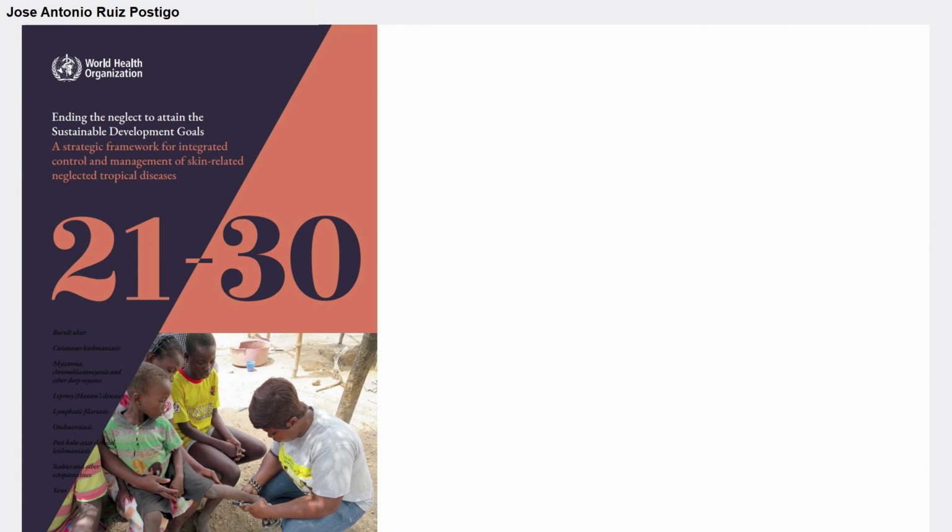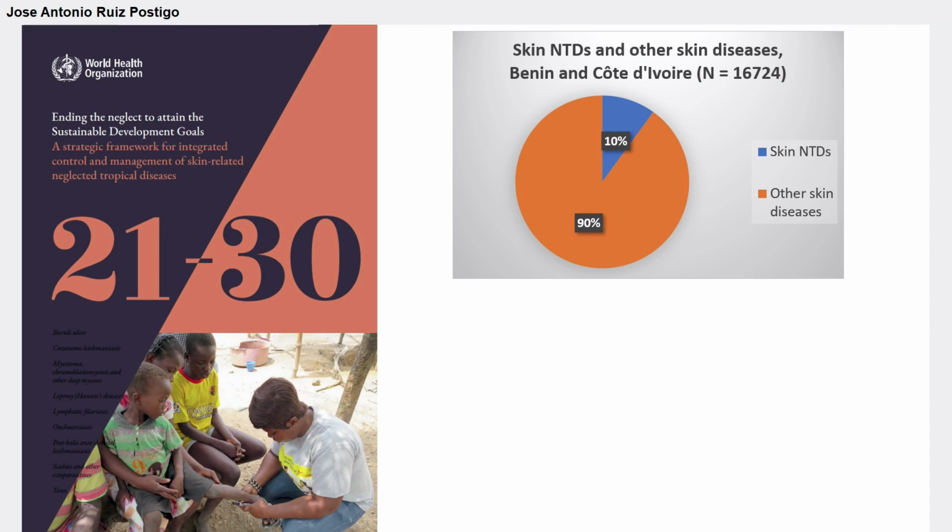Last year, we went a step forward and we published the WHO Strategic Framework for Integrated Control and Management of Skin-Related Neglected Tropical Diseases. But so far, I have been talking and mentioning neglected tropical diseases. But the reality in the field, if we go to a clinic day-to-day, we will realize that skin NTDs are barely 10% or less of the diseases that a clinician will find in the day-to-day.